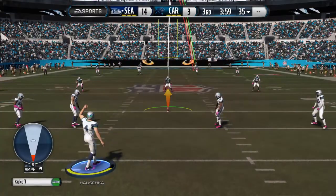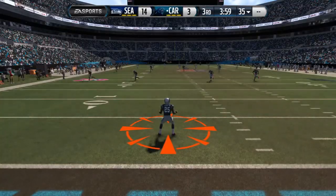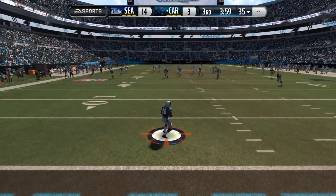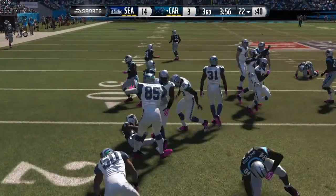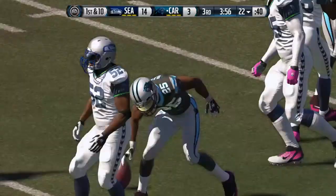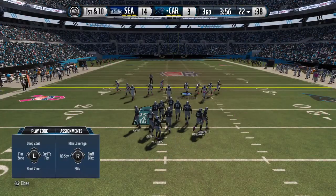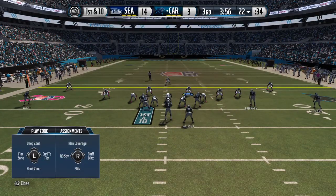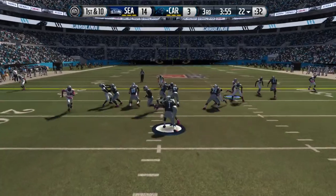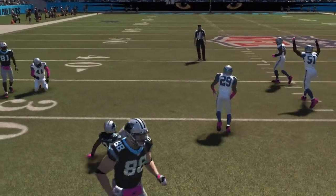Steven Hauschka ready for the kickoff. They're setting up the return. And he's tackled just past the 20. We'll mark it at the 22-yard line. The Panthers offense now coming out. Olsen's a tight end, but lined up in the backfield for this play. First down at the 22. They'll mark him at the 28.